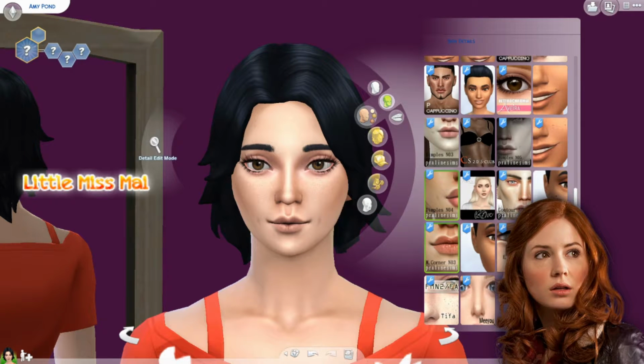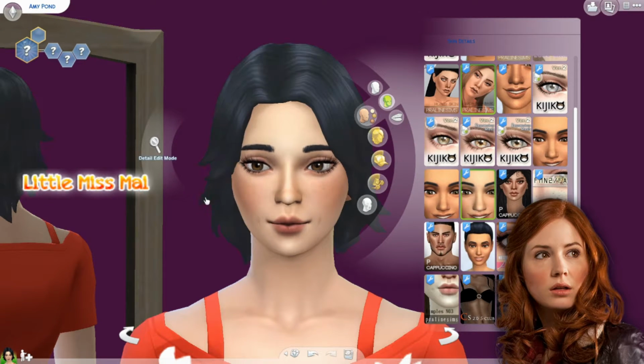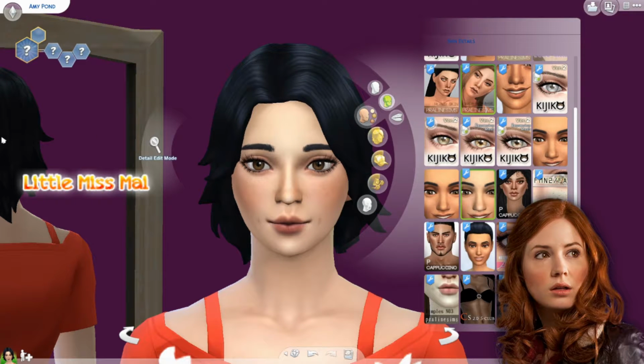Skin overlay is by, I believe, Little Miss Mai. That is definitely where I found it. So if that is not correct, please let me know and I will get to fixing that.